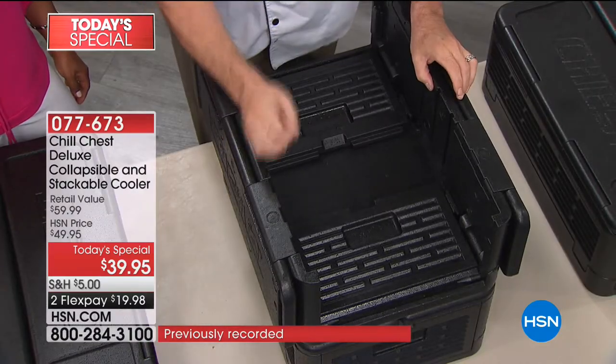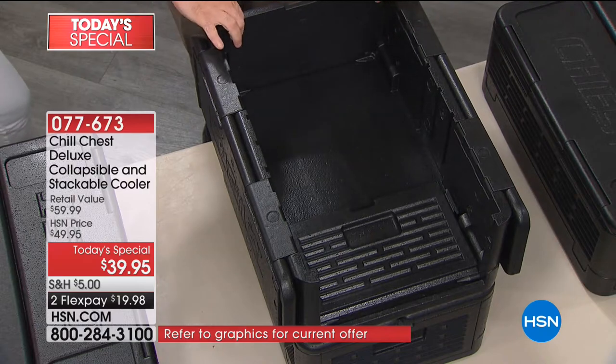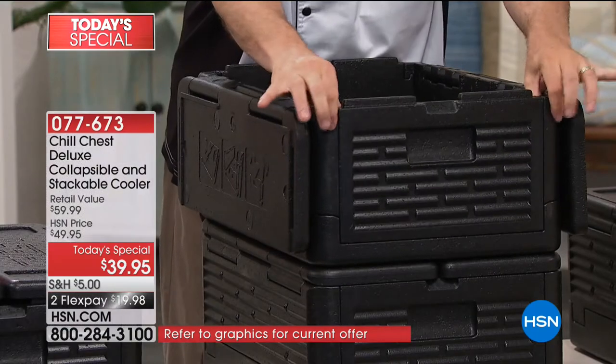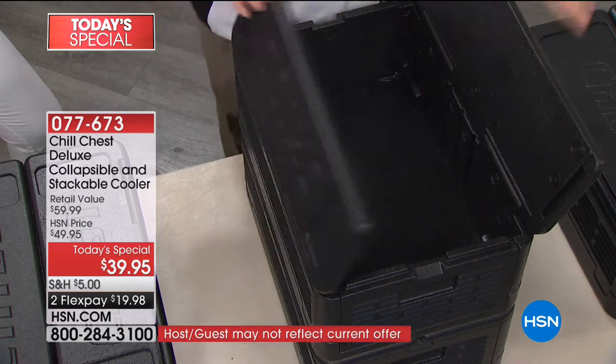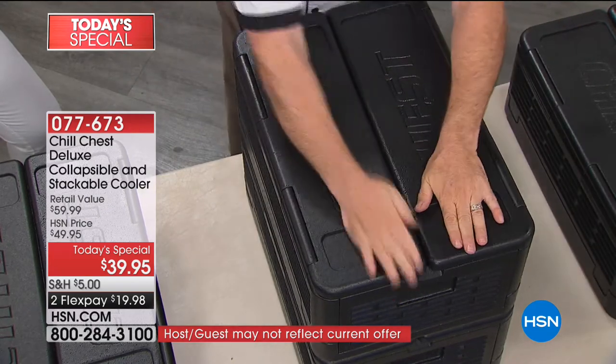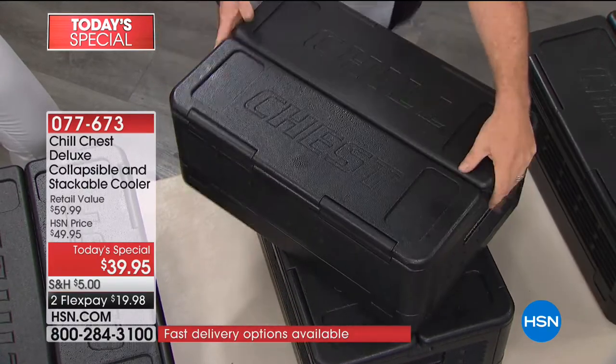Exactly. Now, this has an 8-point temperature lock, brand new technology. 1, 2, snaps in place. 3, 4, snaps in place. Those are in there good and sturdy. And then 5, 6, 7, 8. As soon as you put all of those down, you've now created that air seal, that temperature lock seal.